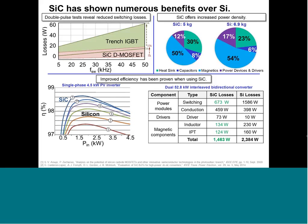This table on the bottom right presents the loss breakdown for a dual interleaved bidirectional converter, where it can again be seen that the silicon carbide converter experiences reduced switching and magnetic losses. Although silicon carbide transistors have been compared to silicon, there's still much to learn about these devices. These state-of-the-art technologies feature novel characteristics and have new application possibilities. Consequently, it is necessary to fully characterize these silicon carbide devices so that we can realize their full potential.